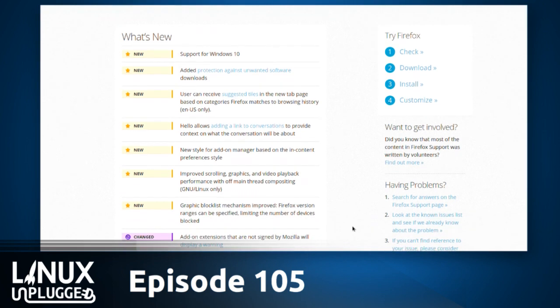But here's the one for Linux users. I think each one of these could have been a bullet point, and they just put it all in one bullet point. Improved scrolling, improved graphics and video playback performance, and off the main thread compositing under Linux only. Linux exclusive feature, buddy. Finally catching up to Chrome here. Off the main thread compositing, improved scrolling, graphics and video playback. Linux exclusive features. Come on.